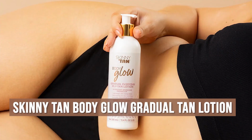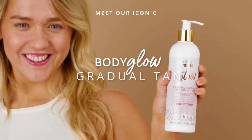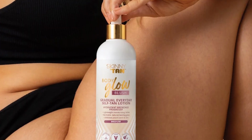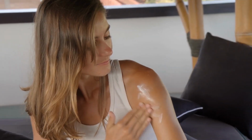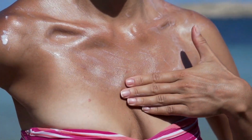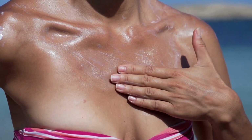Number 1: Skinny Tan Body Glow Gradual Tan Lotion. And now, drumroll please. Our number one pick for the best indoor tanning lotion is the Skinny Tan Body Glow Gradual Tan Lotion. This product truly impressed me with its performance, versatility, and overall results. From the moment I opened the bottle, I was struck by the delightful scent, a blend of coconut and vanilla that instantly transported me to a tropical beach.